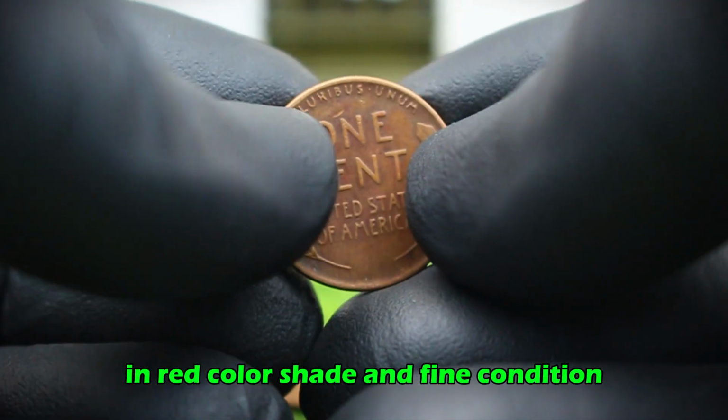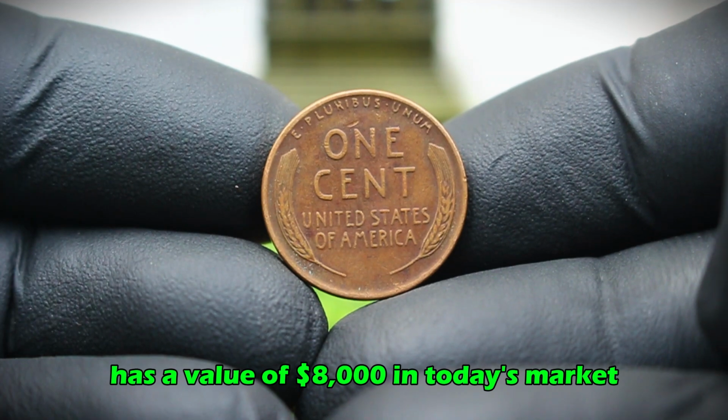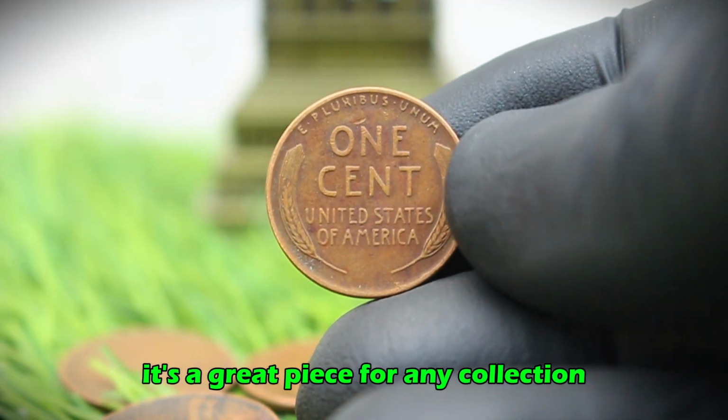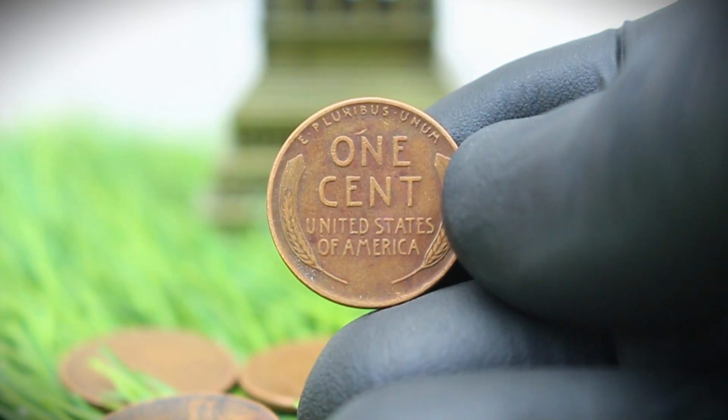In red color shade and fine condition, it has a value of $8,000 in today's market. It's a great piece for any collection, especially for those looking to add a well-preserved penny from this era.